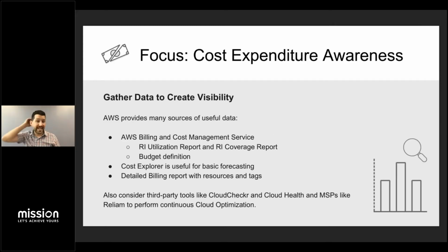Next up, you need to gather data. And it's not so much about gathering, it's just being aware of all the places that data can be pulled, right? And AWS provides you with a wealth of data. So the first is the billing and cost management service, where you can find RI reports for utilization and coverage. You can even define budgets for monthly spend and get alerts. There's a service called Cost Explorer, which you can use to get forecasts. It's very lightweight forecasting, but it's useful nonetheless.